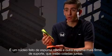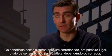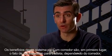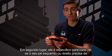It's a softer core foam and a firmer carrier foam, which are bonded together. The benefits to an individual runner of this system are, firstly, it's runner specific. So depending on the individual runner, they'll engage the system differently, which feels like a big move from where the industry's been. Second thing is it's foot specific.